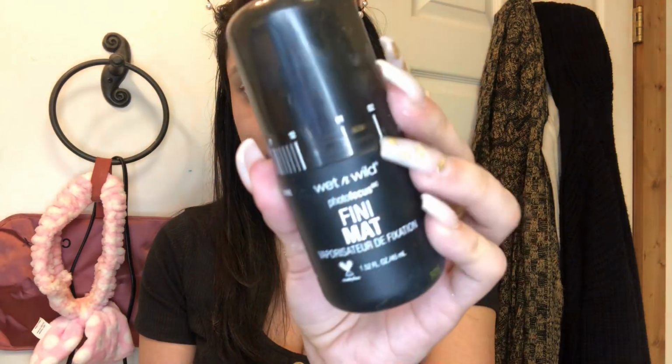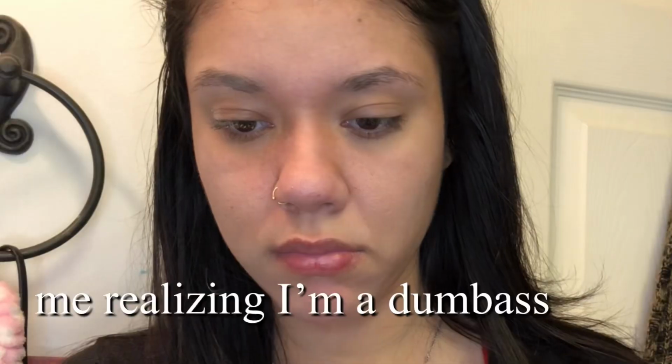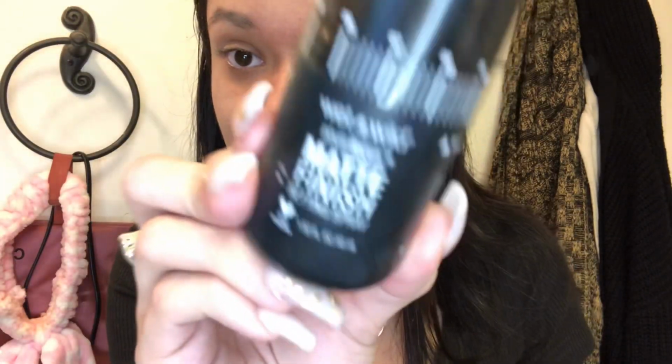Okay, so powder is on. The next thing is to spray your face with setting spray, which I'm using the Wet n Wild Vini Matte. Bitch, that's in Spanish. I'm using the Wet n Wild Matte Finish. But yeah, I'm using this setting spray. Gotta shake it first.